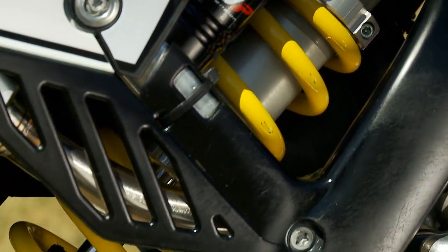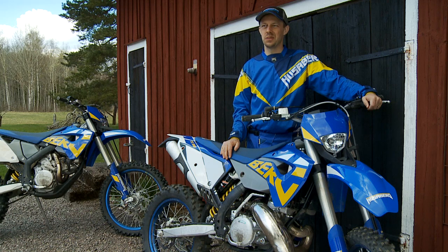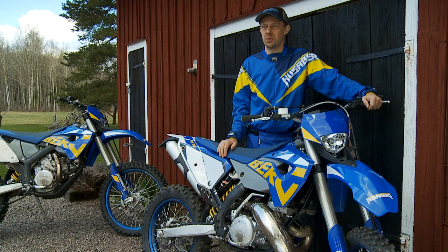And for me, personally, a four-stroke guy from a long time, it feels a little bit weird in the beginning looking at a two-stroke exhaust system, but I have to admit that the two strokes are really, really good bikes and top-notch in performance. So for me, I don't know anymore what is my favorite choice of the Husaberg line.